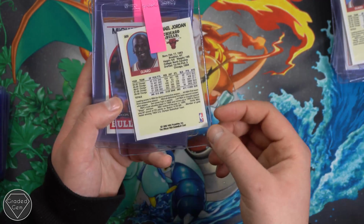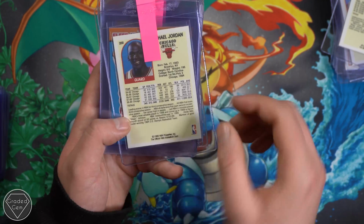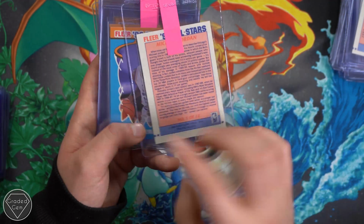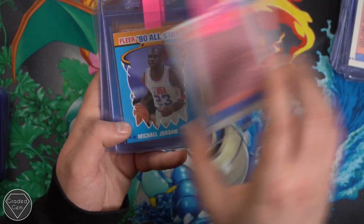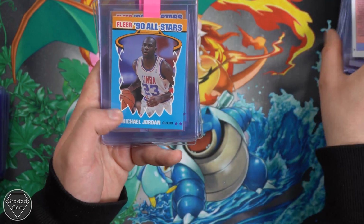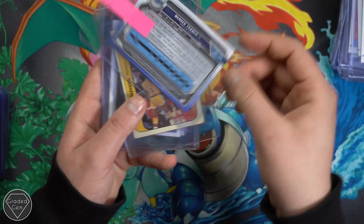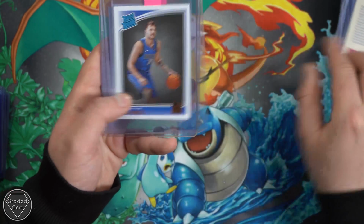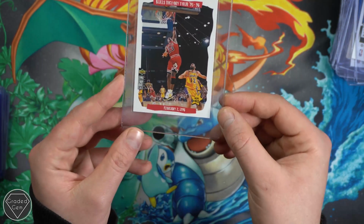You did ask to see if they were going to be like 9 or 10s at least, and I'll tell you what, they really are very, very clean, all of these. They look like they've been pulled, to be honest. It's very difficult for us to pre-grade sports cards as well as we do Pokemon sometimes. However, just by looking at the overall condition, these look very, very clean. Fleer 90s Stars, All Stars. Really nice. We then have Wanda Franco. Again, really clean. So, there's that guy again, Luka Doncic. Michael Jordan and Bulls Victory Tour. Michael Jordan.